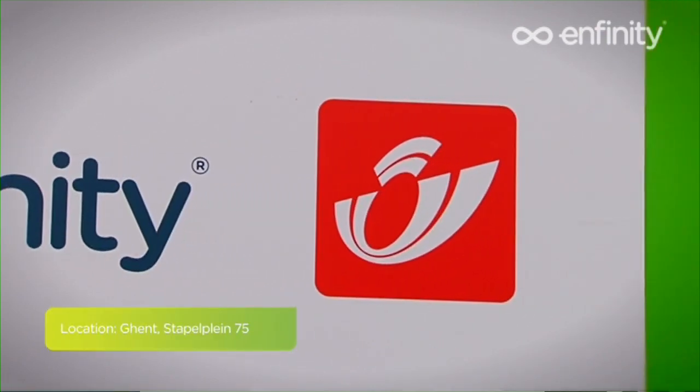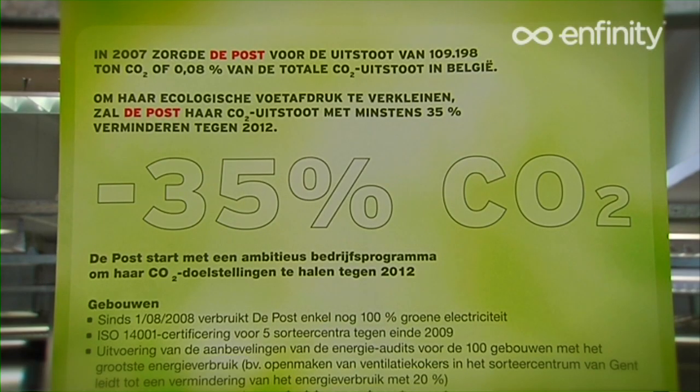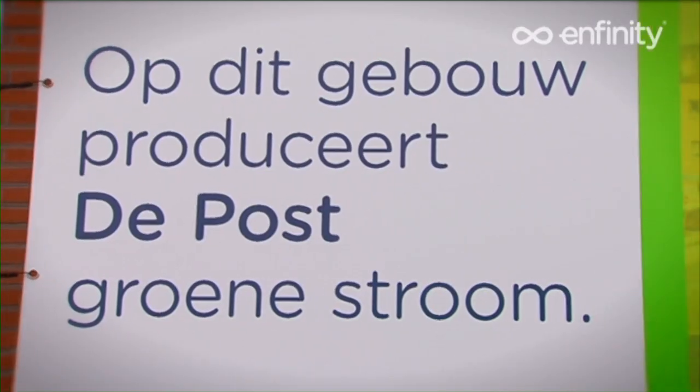Well, renewable energy becomes very important for the Belgian Post. We have a target of 35% of CO2 reduction by 2012 and a target of 15% of energy reduction by 2012.